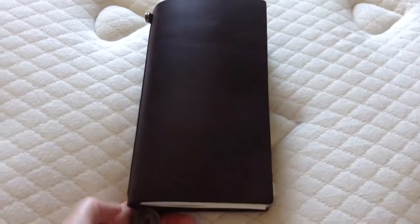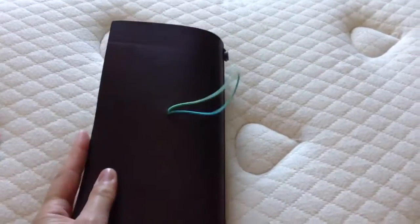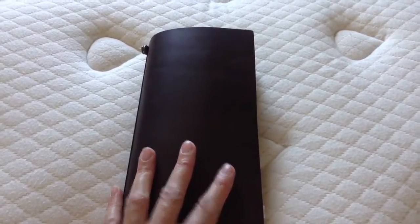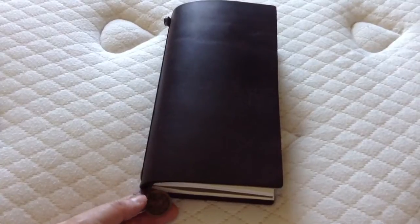book. I'm not going to say I'm completely throwing away Filofax or forgetting about Filofax, but for now, I think I've found my happy medium here, and I wanted to share that because I know a lot of people are on the fence about buying this book.